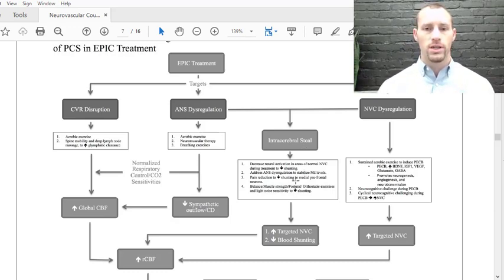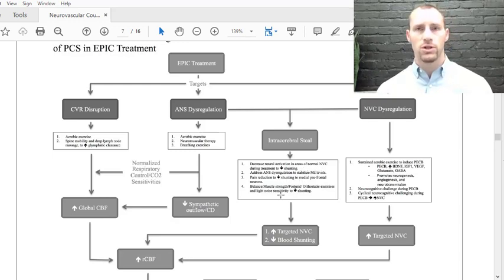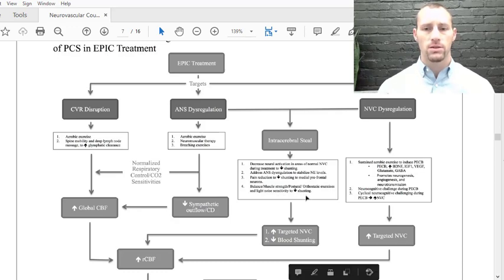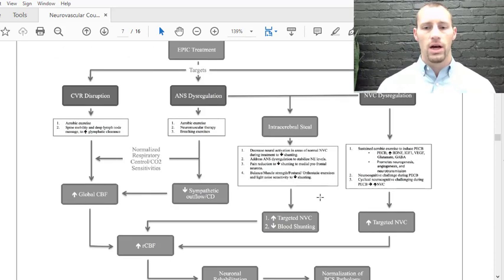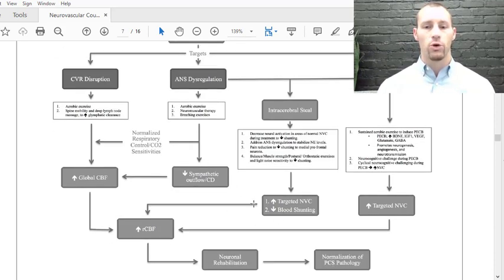Again, with the intracerebral steal, the treatment is decreasing neural activity in areas that have normal neurovascular coupling to decrease shunting. So basically doing balance exercises with postural muscle strength exercises while we're doing maybe a noise sensitivity or a light sensitivity test. And this is again how neuro-rehab can help improve these aspects of neurovascular coupling.